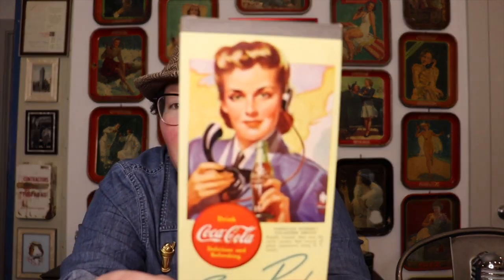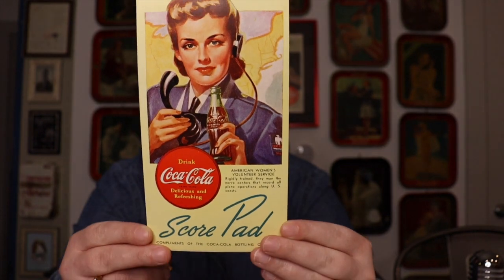It was a gift, a compliment of the Coca-Cola bottling company. And this is a bridge score pad, and I just love it. It says American Women Volunteer Service. So this was for the war. Rigidly trained at the manned nerve centers that record all of the plane operations among U.S. coasts. So this would have been 1940 or so.